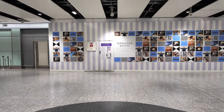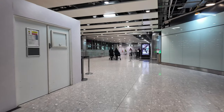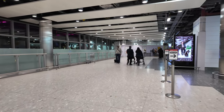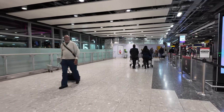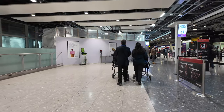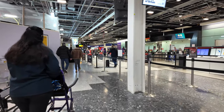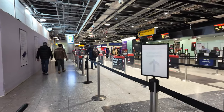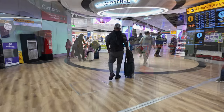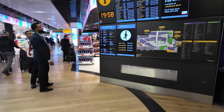Booked a new thing called Heathrow time slot, so it's just security at a designated time. Did it for 7:45, but we can do it up until 8. So let's go and do that. Security done. Time to roam around and then find our gate.